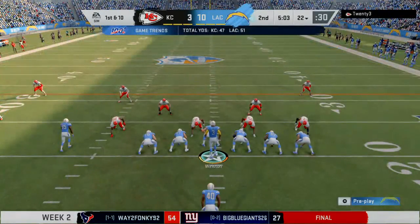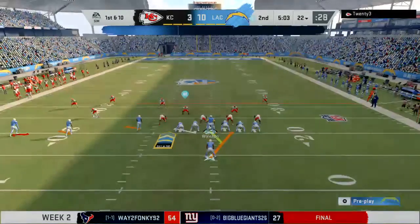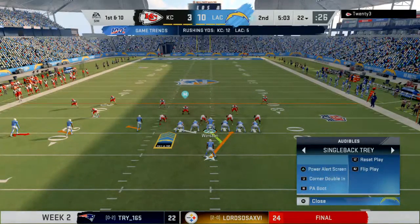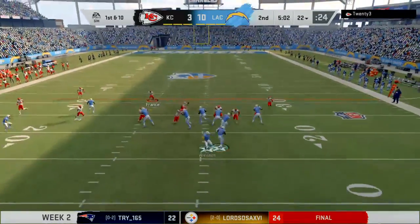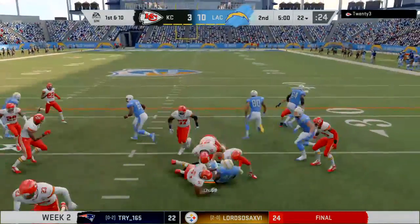The Charger drive about to get going. And they split the uprights last time for 3. They've got the lead. They're not going to play this conservative. They're not hoping for another field goal. They're hoping for a touchdown. I'm with you on that one. I like where your head is.